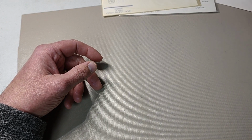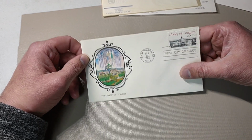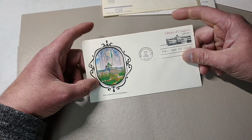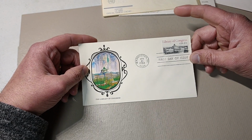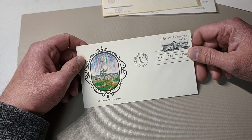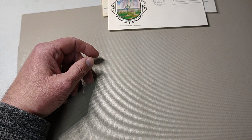Let's see here. We got one here from the Library of Congress. Now this, well, it does have a postmark, but it has no address. And some of them do not have an address. But this is the Library of Congress. Nice cachet picture here, 1982 for that stamp. And I remember when that came out. Back when stamps were 20 cents. Do you remember that time period? I certainly do. And it was 20 cents for a long time. Those days are gone.